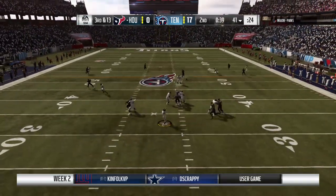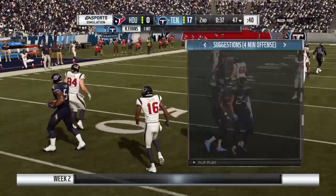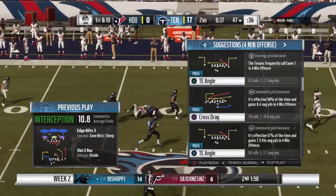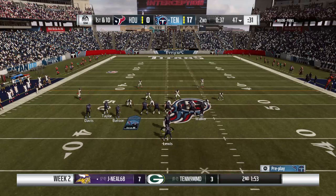Third and long, it's Watson. He rifles one that's intercepted. Picked off at the 46. And his guys are going to get the football at their own 47-yard line. So a good starting field position for him here as they come up 1st and 10.